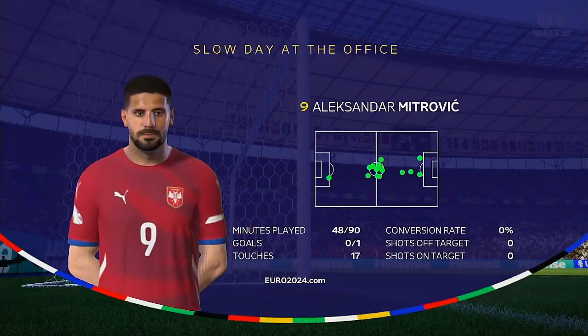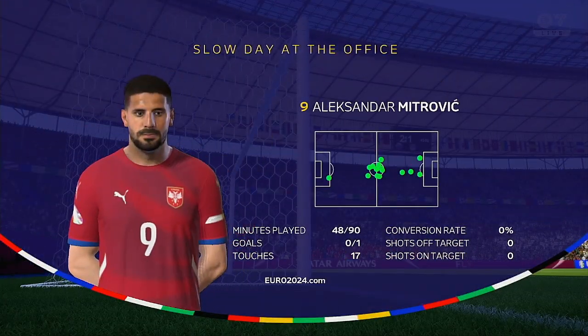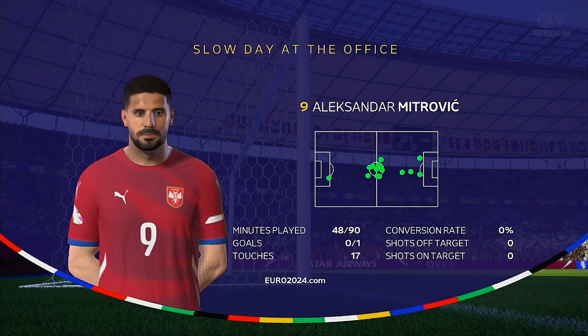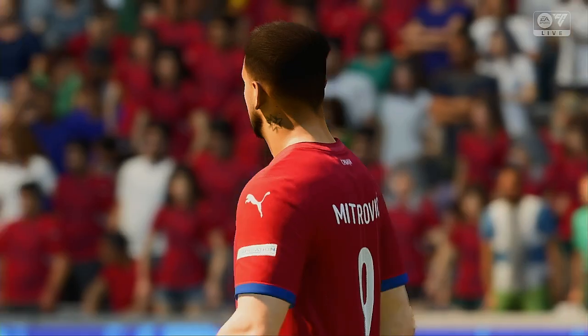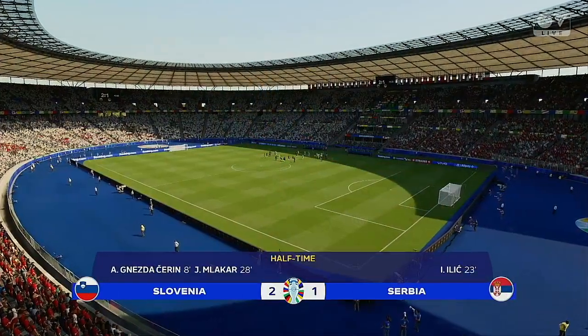Well, such is the lot of an attacking player. Some days it works for you, on other days, not at all, Stuart. Well, as you can see, he just hasn't had enough touches in the key areas, and that's one of the reasons they're losing this game at the moment.